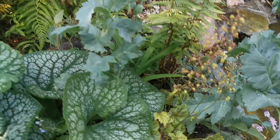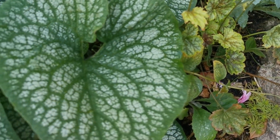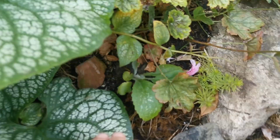The Brunnera, huge style leaves on this one. This one's really done well. I don't know if it's the heat or anything else, but nice to see. Huge leaves on it, as you can see there. Underneath, this is quite interesting.